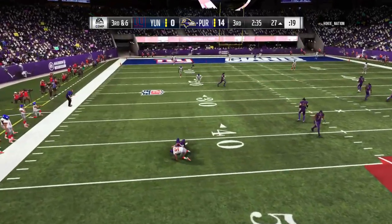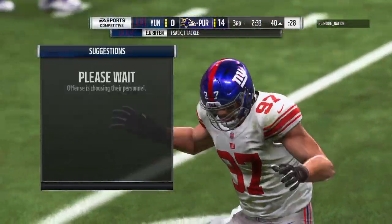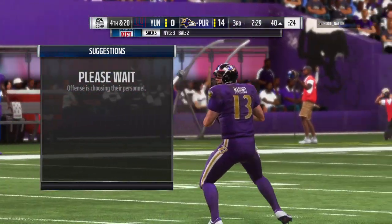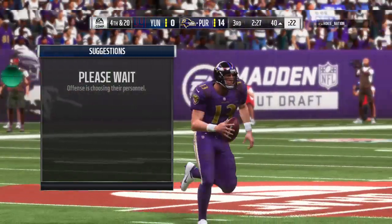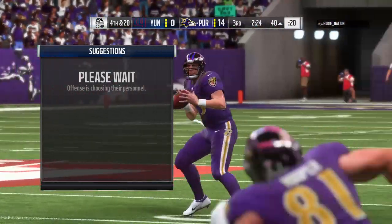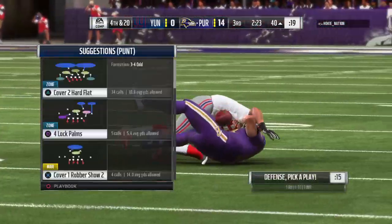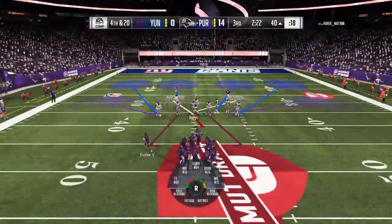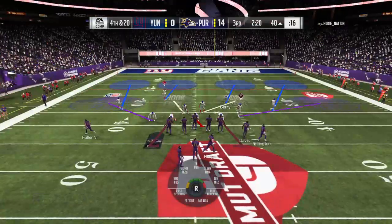Yeah. And a big loss here as he's taken down. Everson Griffin in there to make the play. It'll be a loss of 14, and it'll bring up a 4th down. And how about this? 4th and long, and they're going to go for it.